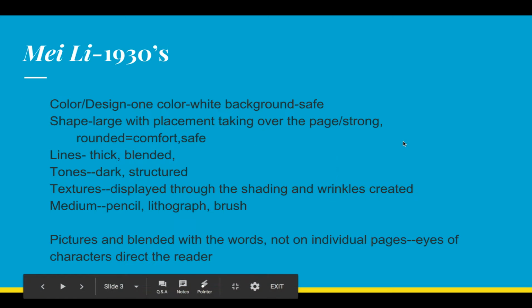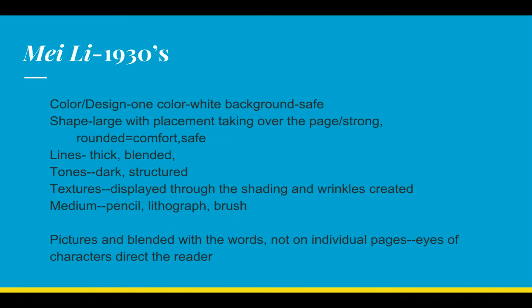Their color and design is one color with a white background, meaning that, according to Galda, that's a very safe representation for the reader. The shapes of the art tend to be very large with the placement over the page, so that designates, according to Galda, very strong representation. The lines are rounded, showing that comfort, that safeness that, of course, for a children's book they wanted to represent.